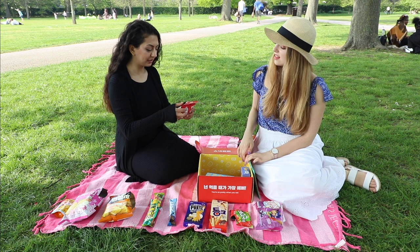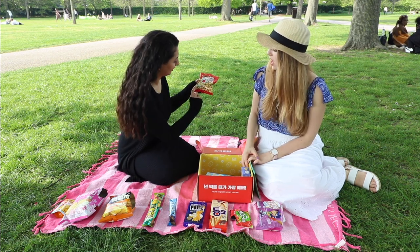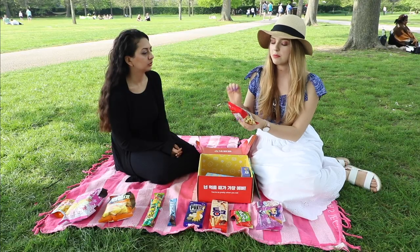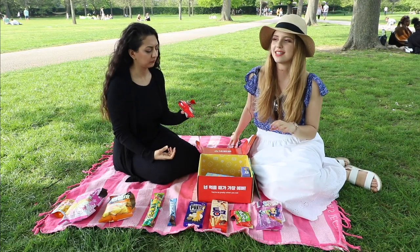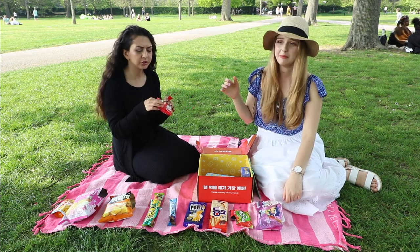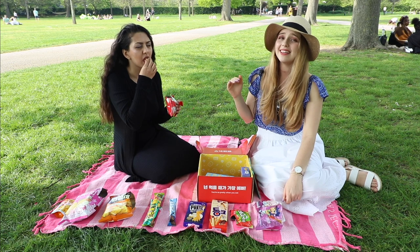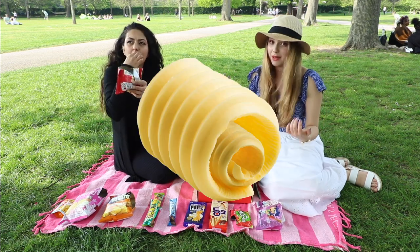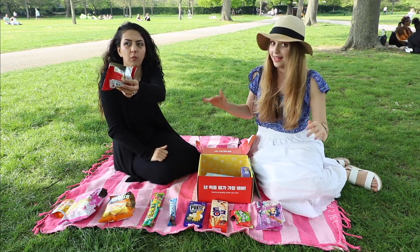Okay, the next one is Bongiya. And they kind of look like peanuts, right? Oh, it's corn. It's puffed up corn. I know exactly how this was going to taste. I've had these before. Oh gosh, what is this flavor? I don't know it. It's butter. I smell butter, I taste butter, I don't like butter.